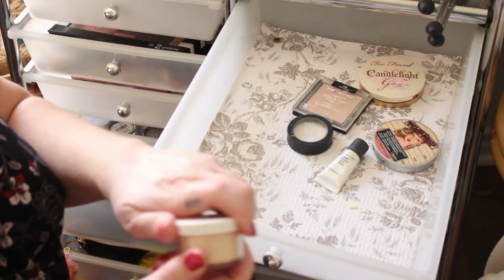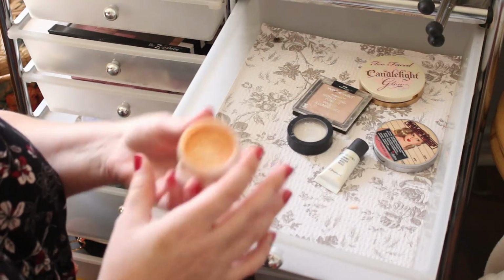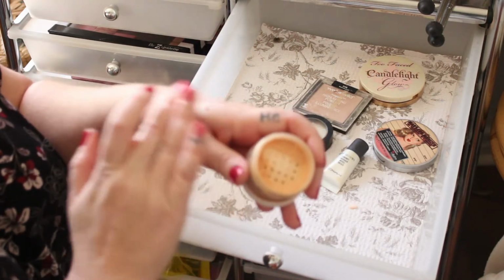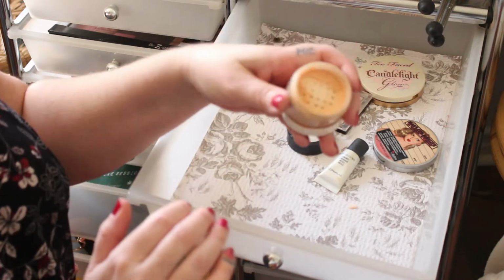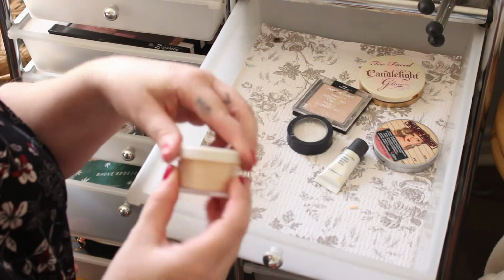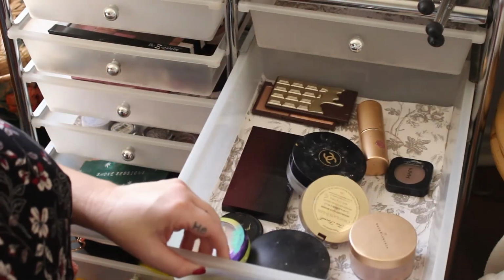I think I still want to keep this gold. It's a loose powder, but I think it's nice to mix in with other things. It's really subtle, but it might be good to mix in with lotion. I always pretend I'm going to do that, I never do. So, all right, we got bronzers here.